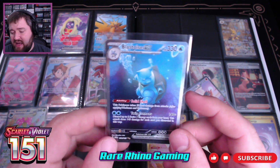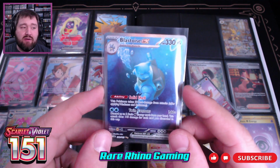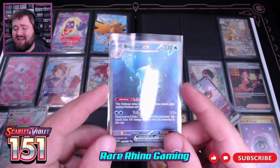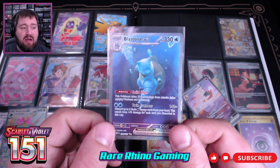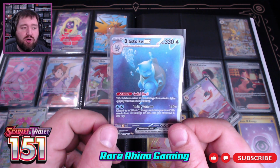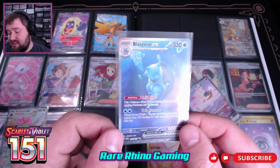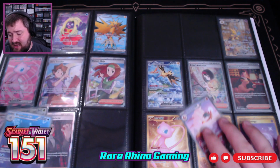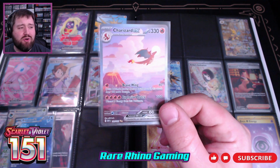Now, I actually had to buy this one. I was not able to pull it myself, which is a shame. I've still opened a few more 151s since then, and I've still not been able to get this guy naturally. But I did end up buying him at a card show, so I have him, and he still looks great, and this art is just so amazing. This Charizard, though, super cool.